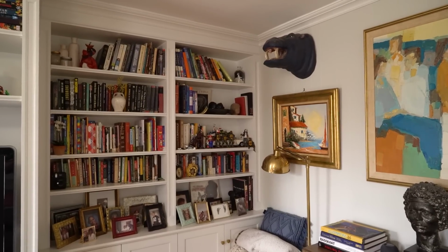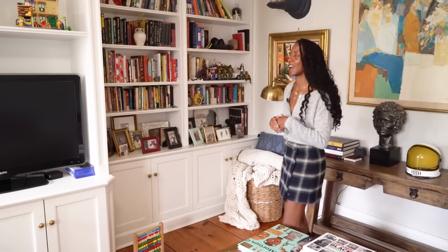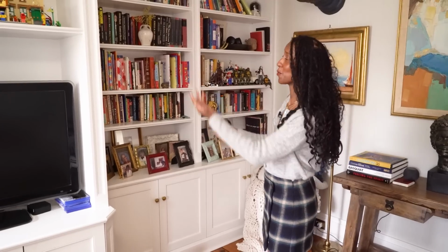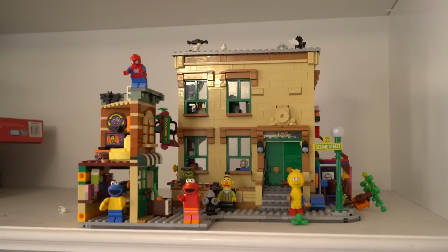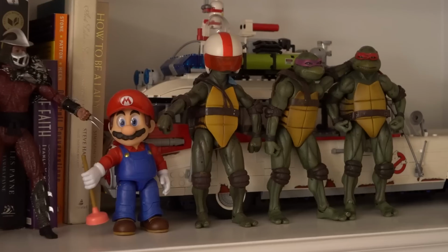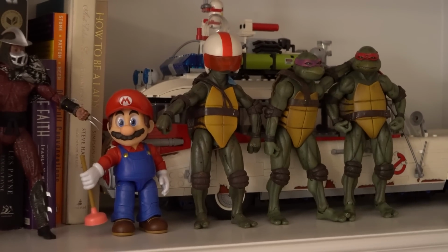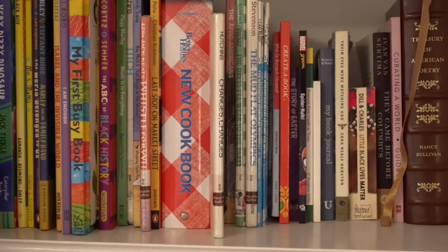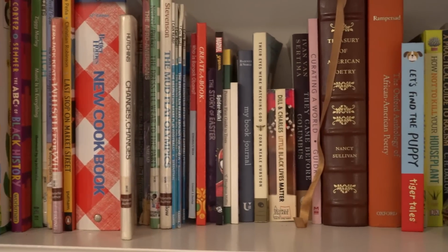I would say it was more minimal then, and as life progressed and went on, life just basically took up the space with the kids, hence why you see so many toys and Legos and pieces that we grew up with, like the Ninja Turtles or Mario and all that, and also some Lego pieces in the back. I do read often, but most of these books are either children's books or books that we collected from college or what we're currently reading now.